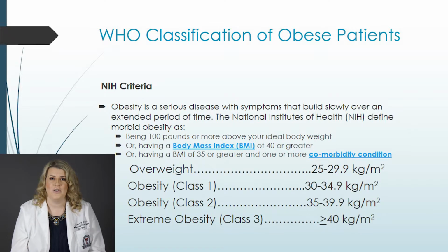The National Institute of Health has a classification for obese patients. We look at these categories to determine where you're at. Overweight is a BMI of 25 to 29. Obesity class 1 is a BMI of 30 to 34. Obesity class 2 is a BMI of 35 to 39. And extreme obesity, class 3, is a BMI of greater than or equal to 40.